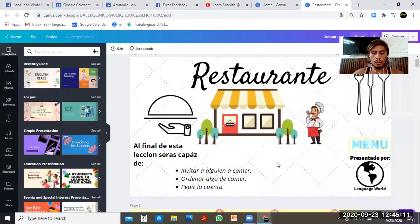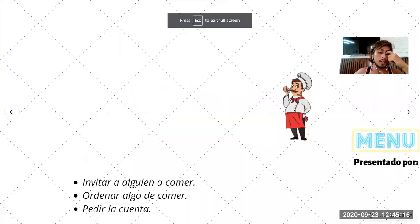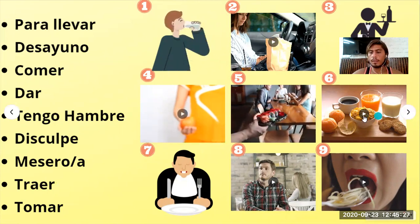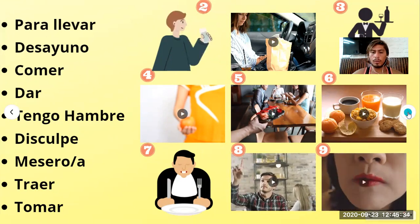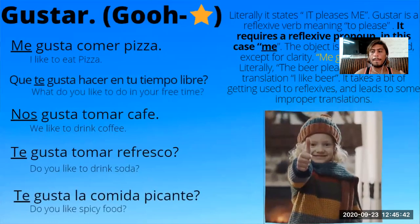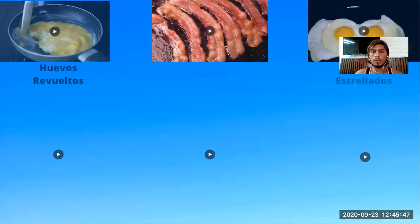So, as we saw earlier, we learned a couple of new verbs. For example, tomar, para llevar, mesero, mesera, dar, traer, desayunar, tengo hambre, disculpe, comer, right? And we also took a look at the verb gustar, which is to like. Me gusta, I like. We need a reflexive pronoun, right? So let's move on to the next part.